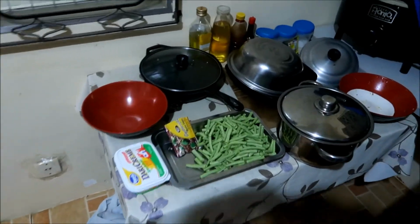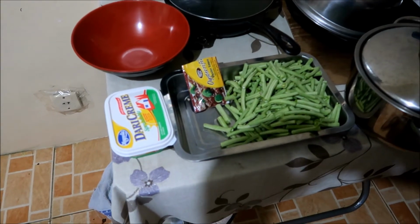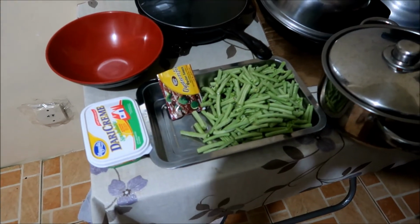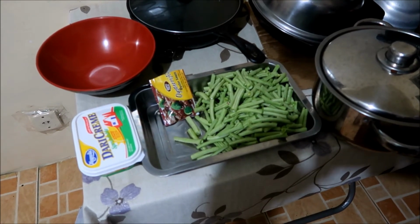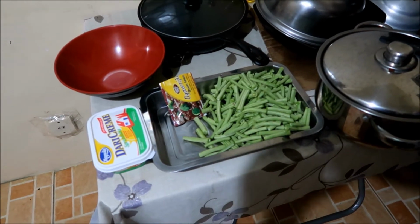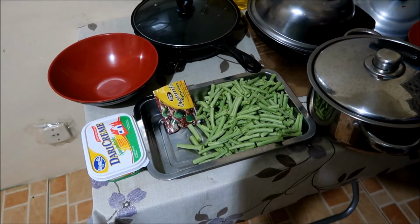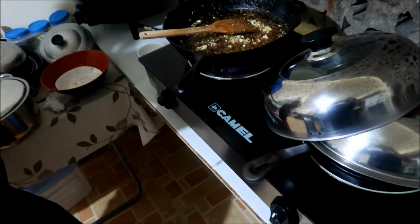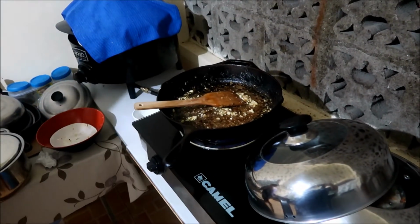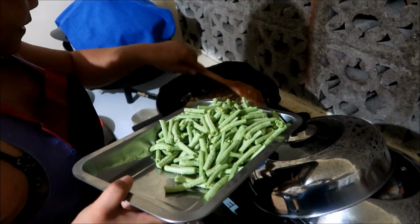So what else do we got here? Green beans. What else, honey? Just green beans. So what are we eating for dinner? We're having prawns, sauteed prawns. Not steamed. Garlic butter. Okay, so they're sauteed. And then sauteed string beans with oyster sauce. Okay. And that's what's going in next. Yeah, this is sweet.